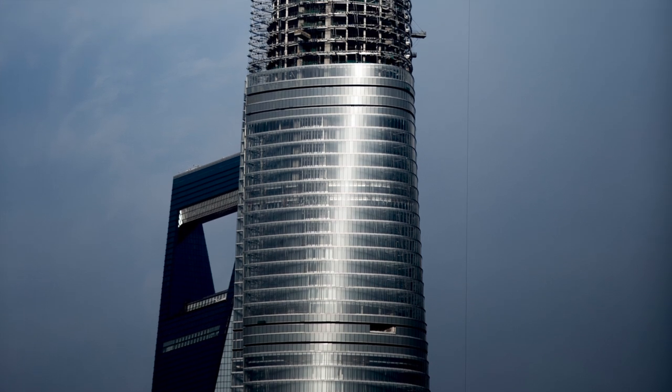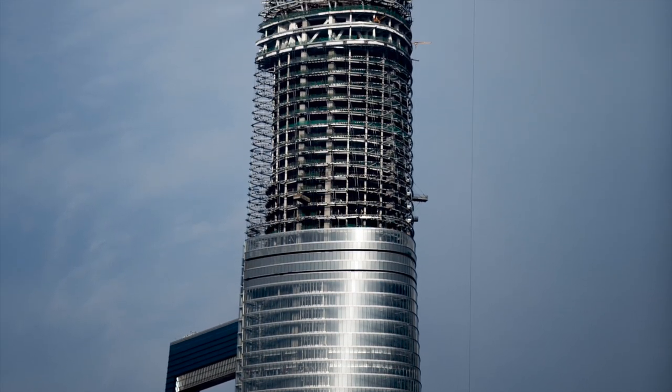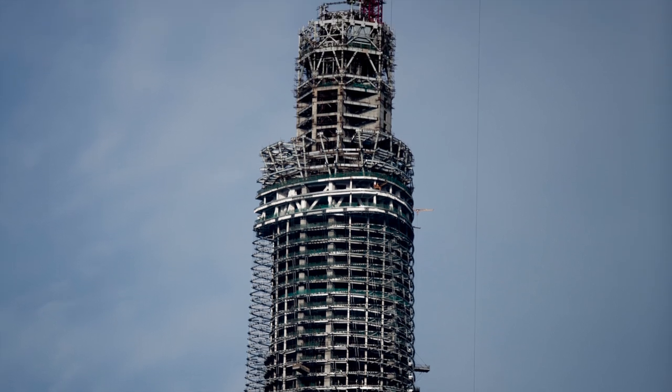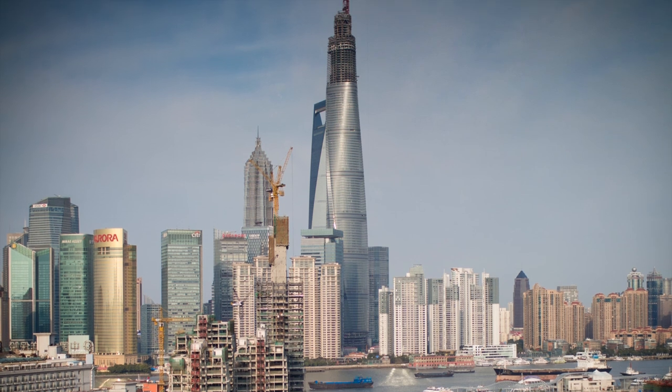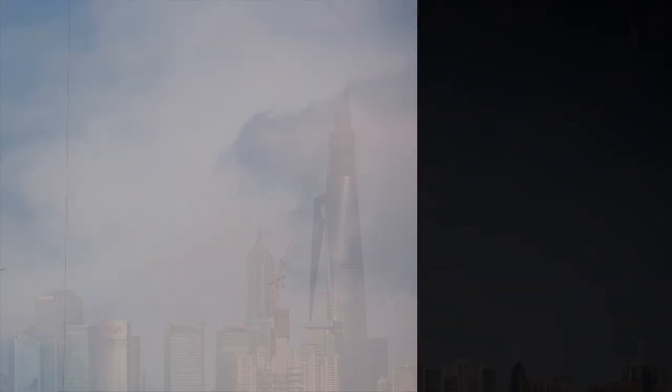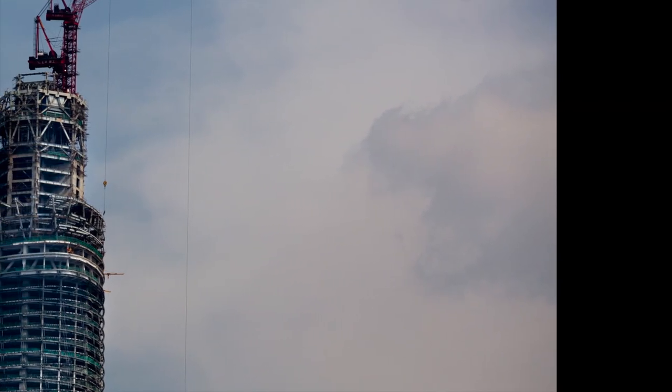The next 6 months are going to be very key to completing the building, because what we're going to see is we're going to see the enclosure finished, and we're going to see the public spaces start to take shape. The finishes will start to be put on, the colors will come out, and the finishes will show off the quality of the spaces.